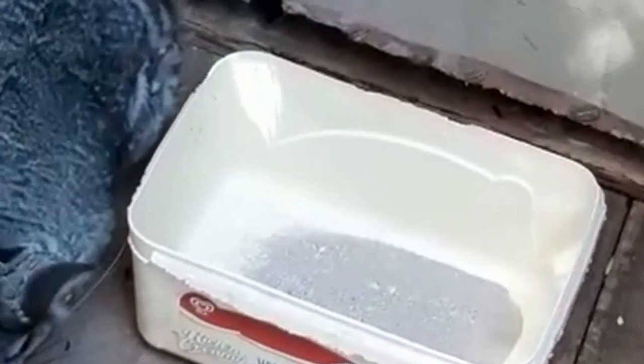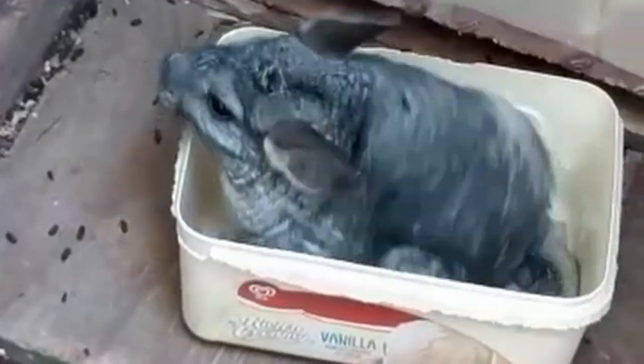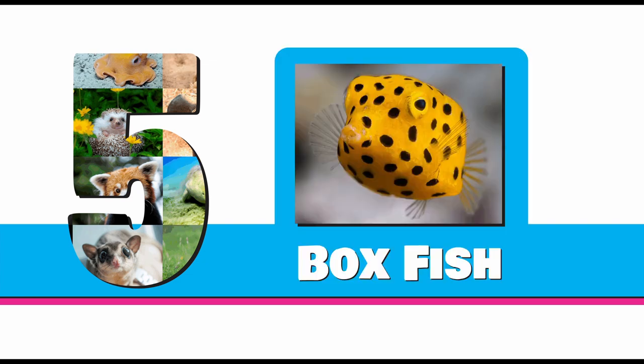I wish I could do that. Then bathing will actually be fun. Yeah, can you imagine how cool that must be? Rolling around in the dirt? I can think of something way cooler. Like a boxfish.